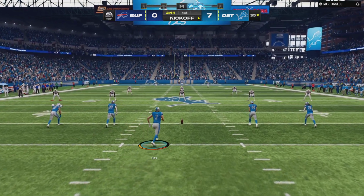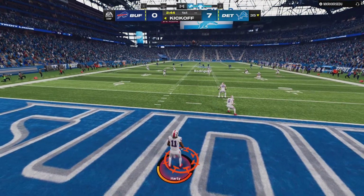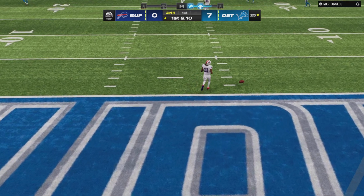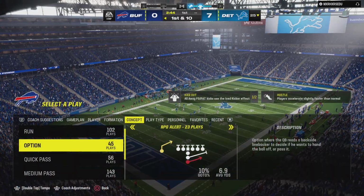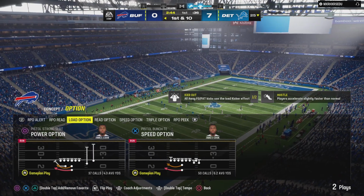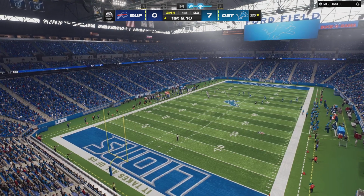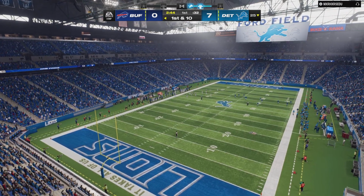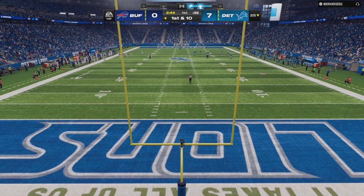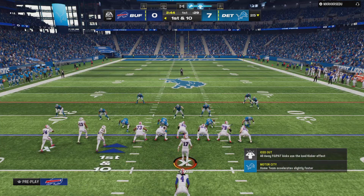Now to kick this one away, and off it goes. And this will not be brought out. It's a touchback. Come to the line to start their next drive.